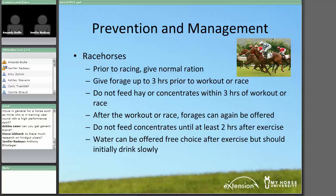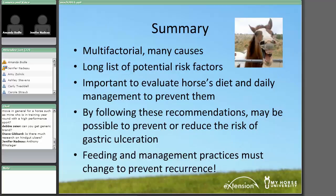Some horses may be just more predisposed to ulcers than others. As I said, they're continuous gastric acid secretors. Some secrete more acid than others, so that can predispose them. But do take a hard look at your management and say, is there anything I can do differently that will prevent this in the future? Because that can be a really important thing.